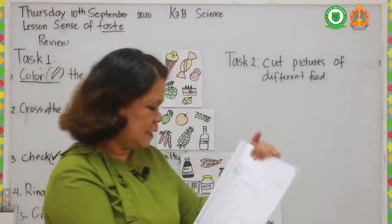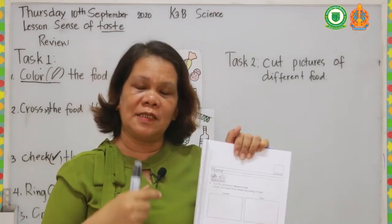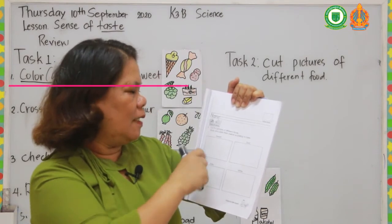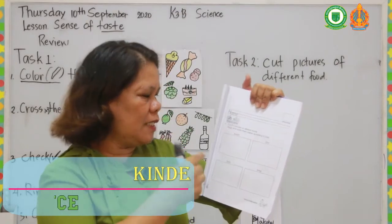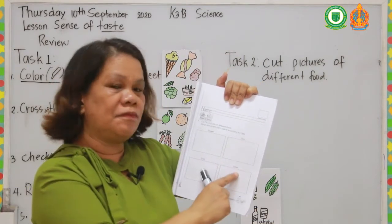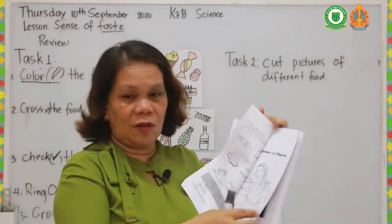Okay, for these other activities here, task number 2, you're going to cut pictures. If you have some magazines at home, okay, so you're going to cut sweet food, okay? Maybe group and paste them below according to taste. Maybe 2 or 3 of the foods that is sweet, sour, salty, bitter. Okay, you're going to cut. Get your scissor if you have magazine or pictures, but do not cut your book.